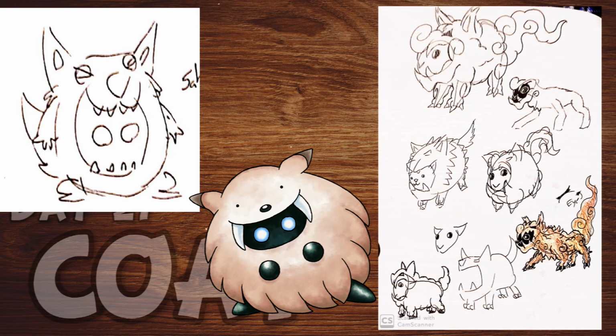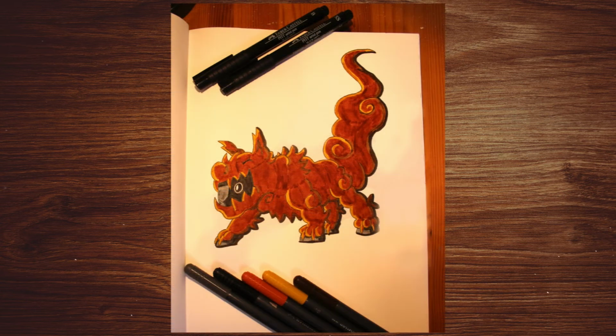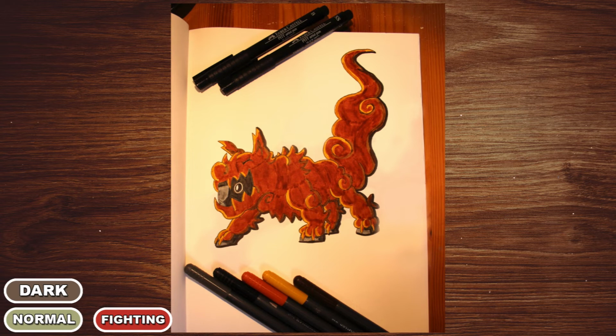And I was thinking kind of like a wolf in sheep's clothing, but then I figured, what about a sheep in wolf's clothing? That's what I did. So it's a sheep, but its wool looks like a wolf. This thing could be normal, fighting, or dark, because, you know, it's deceiving you. Its name could be De-sheeping, combination of deceiving and sheep. And to improve it, I guess I just make it a bit cleaner.